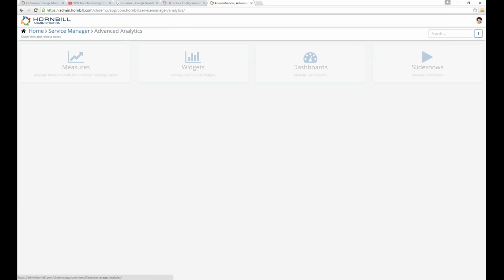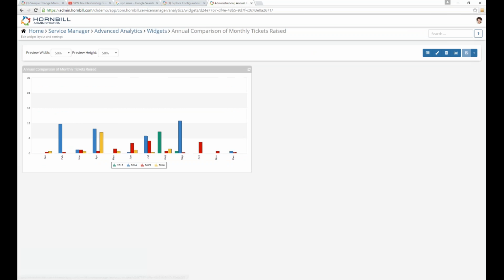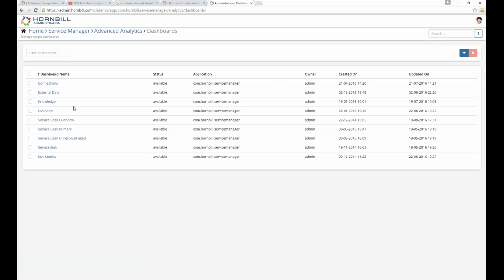Once we have these measures, we can then put them onto widgets, and a widget is a bit of information. So you can take many different types, charts, counters, data lists, completely up to you how you want to see that bit of information. This is an example of the annual comparison of the monthly tickets raised. So again, once you've got your measures, lovely and easy to build these. And once we've got many widgets, we can put them onto a dashboard.